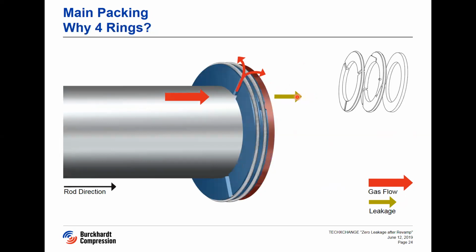If we add an anti-extrusion ring, and normally these are used just to help prevent the packing ring material extruding down between the rod and the packing case, but here we're actually using it to help with sealing efficiency as well. So again, the gas does the same as it did before, comes round, but you now get less leakage through the sealing pair.